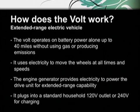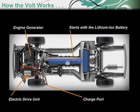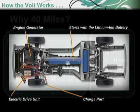For those of you like me that require a picture, it looks more like this. That big blue T in the middle is the lithium-ion battery pack, similar to your laptop. And you can see there is an electric drive unit and there is a small engine to charge the battery when that's out. Now, 40 miles, why 40 miles?